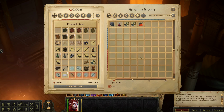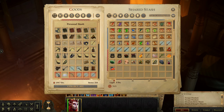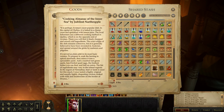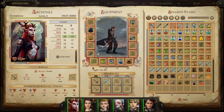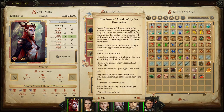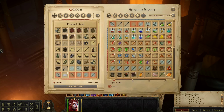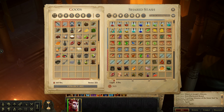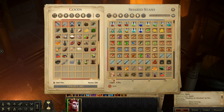Just gonna quickly, before I forget, put in all our special collectible treasures. And we'll have the storyteller have a look at them later. Oh yeah, and then... So, can we just... Cooking Almanac? No? Shadows over Absalom. Okay. Oh! No, not that. Give me that. Yeah, I guess we'll sell that.